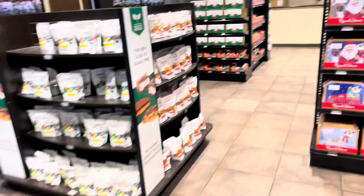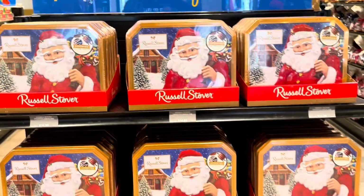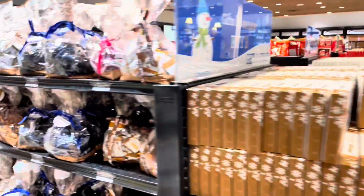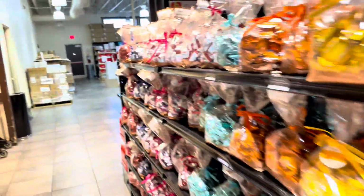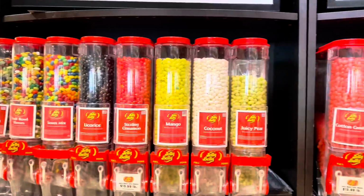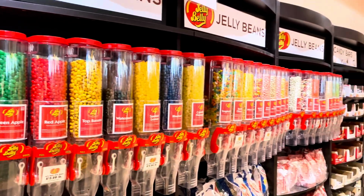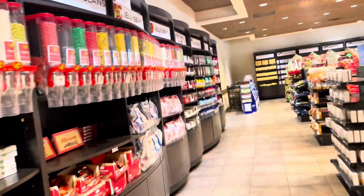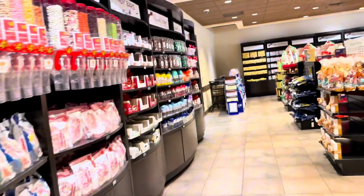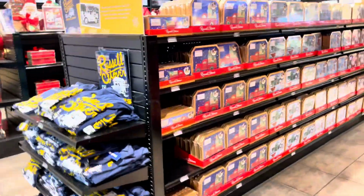And now they have their Christmas stuff out. So got their Santa stuff together. Oh, everything is buy 3, get 1 free. Oh, yeah, a little bit of jelly beans. All the jelly beans you need. Just gonna take a walk around the store and show you guys. And then I'm gonna show you my favorite section. I haven't showed it just yet, because I'm here for all the discounts that they can give me.